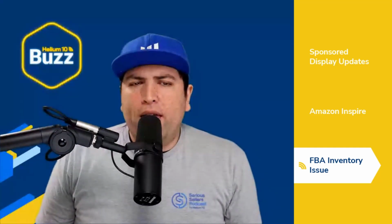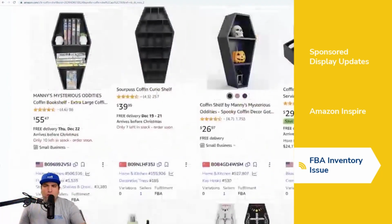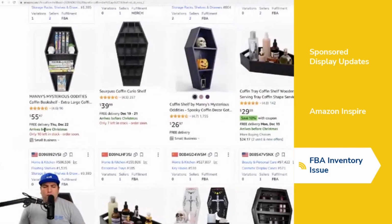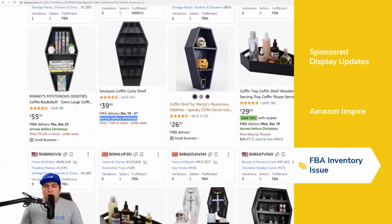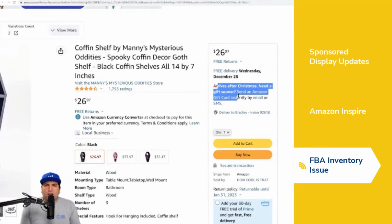All right. And then what I did was I looked in the search results for our coffin shelf, and take a look at what you see here. Maybe some of you guys, I've heard other people have had this experience. Here's our coffin bookshelf. It says arrives before Christmas. Look at everybody's arrives before Christmas, but look at our main coffin shelf here. It does not say arrives before Christmas. I'm like, what? That's troublesome. So I went to the actual listing and it says it arrives after Christmas, on December 28th. It's December 13, December 12, December 11 when I was first seeing this. Why in the world is this product arriving December 28th? Who's going to want to buy a product and wait until December 28th?